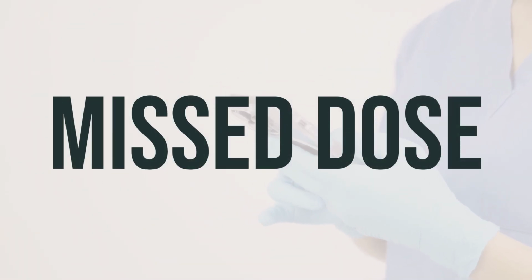If you forget to take a dose of Fruit C-500, take it as soon as you remember. If it's close to the time for your next dose, just skip the missed dose and take the next one at your regular time. Don't take a double dose to make up for the missed one.